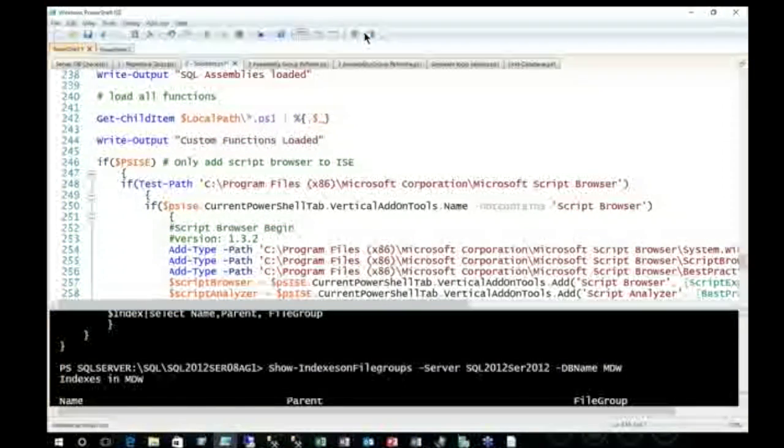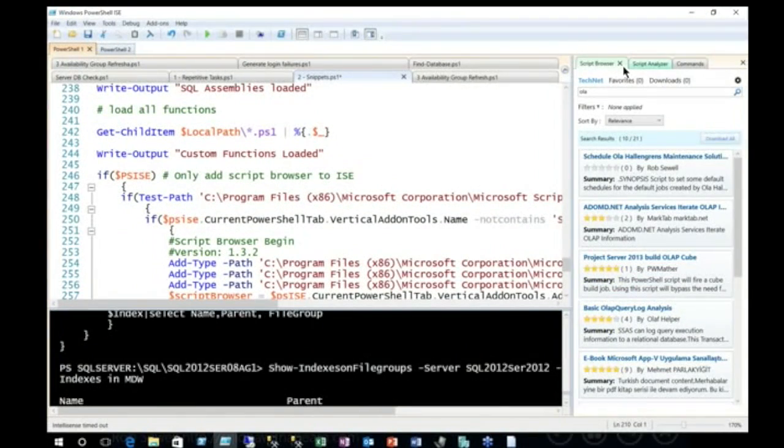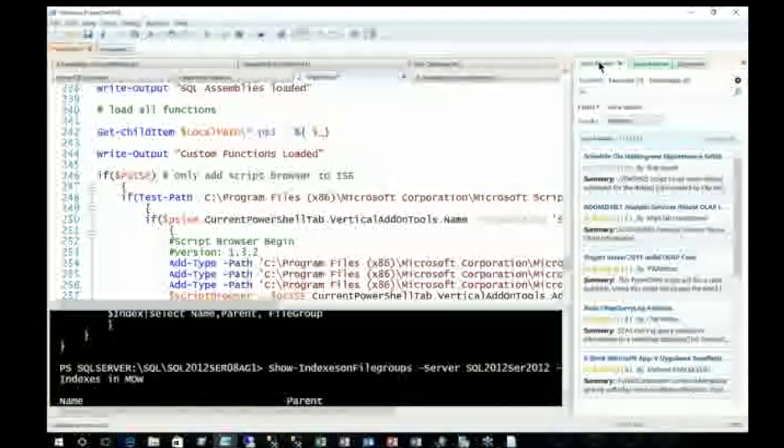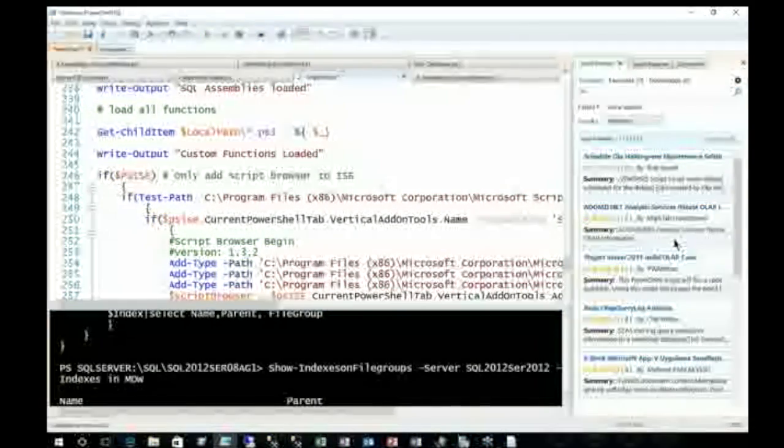I'll also mention here that I add the script browser and script analyzer add-ins into my ISE, which for some reason haven't actually come back in. There we go. So as you see on the right here, we've got a script browser and a script analyzer. Script analyzer is a little bit version 1. It will show you some basic errors in your scripts if you run it against them. But the script browser is really, really, really useful.